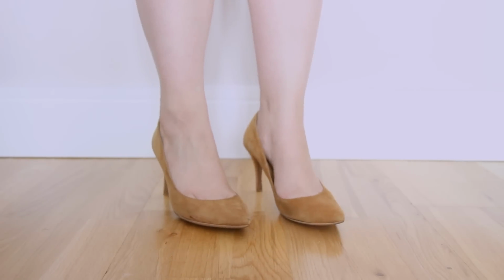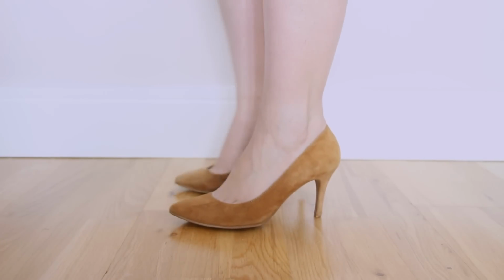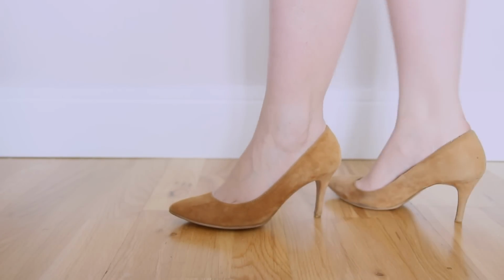They pretty much moulded to my foot though, so they are very comfortable, and for long work days I will often reach for these because I still think they look pulled together enough whilst being super comfy to wear.